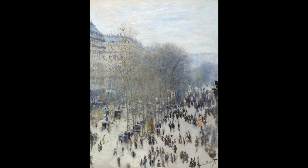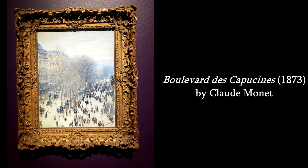Today, we'll be looking at Boulevard des Capucines by Claude Monet. The painting, Boulevard des Capucines, was made either in late 1873 or early 1874. Monet painted this piece from the studio of Felix Nadar, a photographer and friend of Monet.